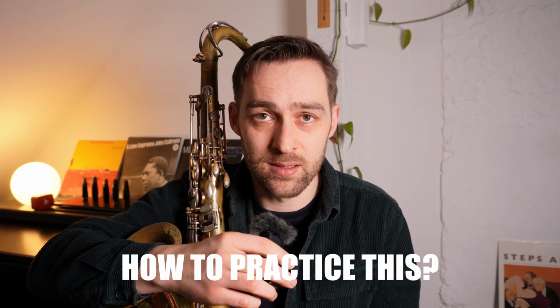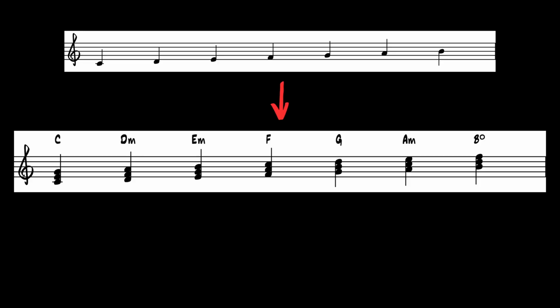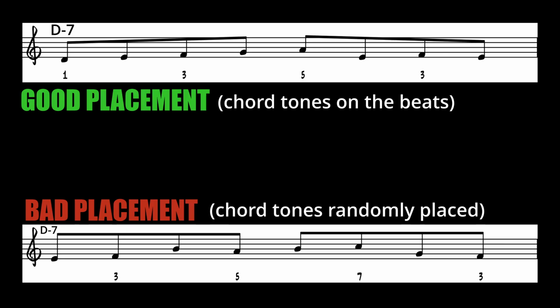The most important question is, of course, how do we practice this? Since we saw with C major as an example that the chords can all be constructed from the same scale, we could just use one scale, the C major scale for the 2-5-1 in C major, and just start improvising over it, right? Well, you might have tried to do that, but you might have also seen that it's not quite that easy. The key to sounding good over any chord progression is to place the notes of the scale so they fall on the right places and represent the chords that they are played over.